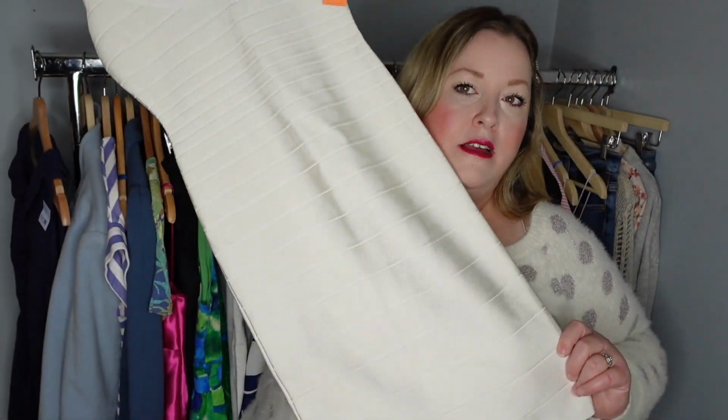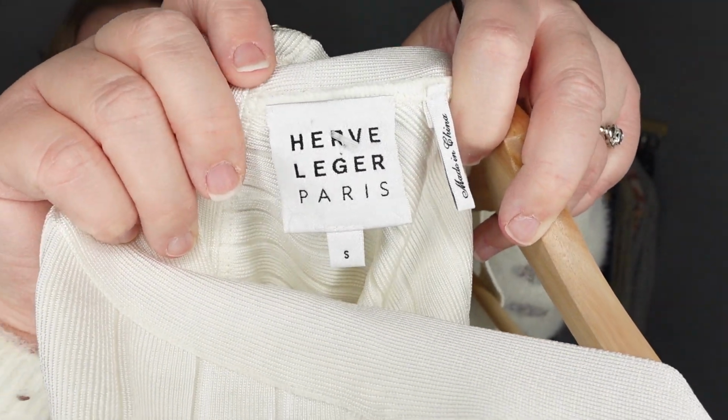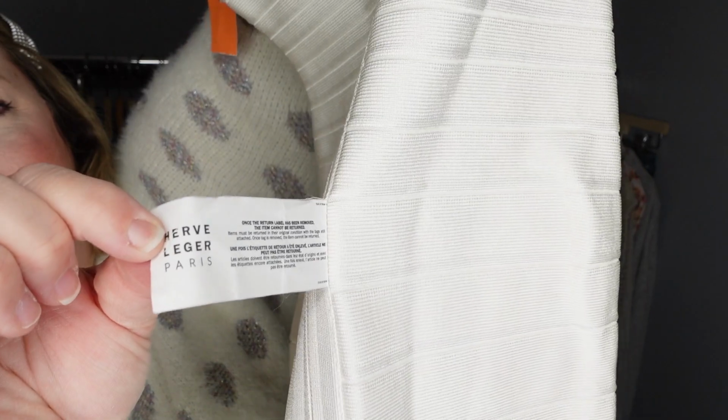Thank goodness, because the thrift gods were with me. And I'm gonna start out with a banger. I found this stunning cream colored bandage dress. Check it out. Okay, y'all are gonna die. It is Harvey Ledger Paris. Y'all, this is a famous dress. The Kardashians have worn the Harvey Ledger bandage dresses. They are hot, hot, hot. This one retailed, I believe, for around $8.95. And bonus, it's new with tags. That's right. This is the detachable tag that you take off when you go to wear the dress. What?